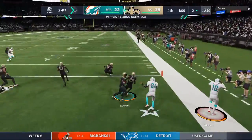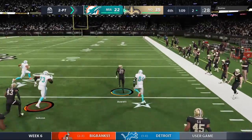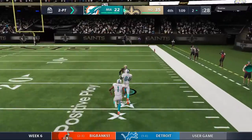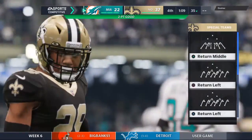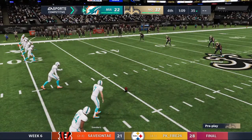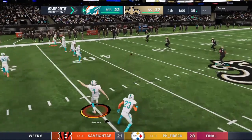And this is intercepted, and that should do it. Anthony Averett picks it. Takes it all the way back. It's a pick 2, if you will, as that play backfires in a big way. So 2 scores down. Time definitely not an ally, but here comes the onside kick.